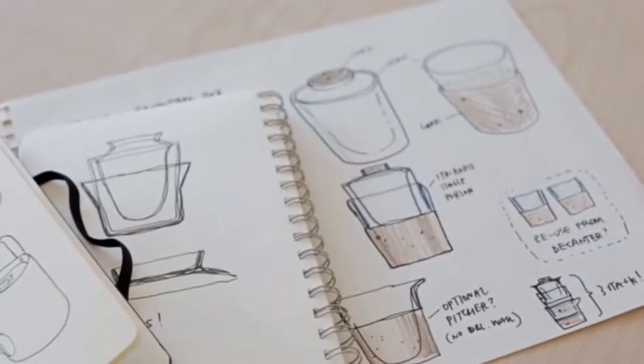So about a year ago, my friends at Spirit introduced me to this world of specialty tea, and honestly, I was blown away. I had no idea that this much flavor could be found in just one leaf. I pretty quickly became obsessed with tea, and that was the birth of this project.